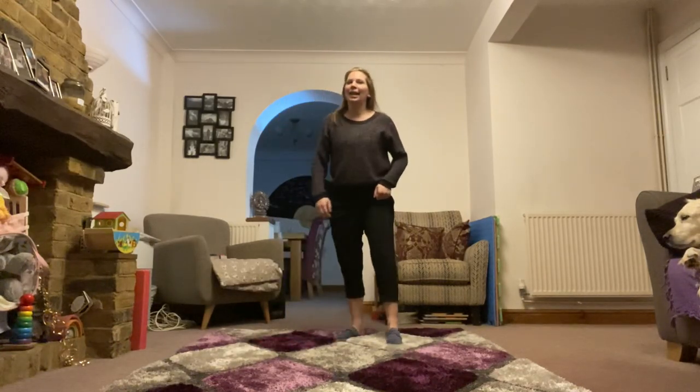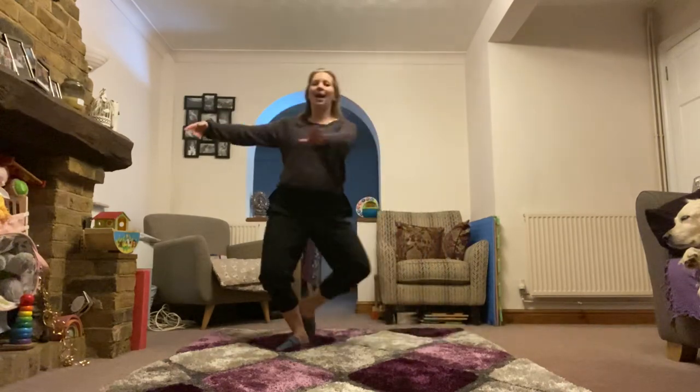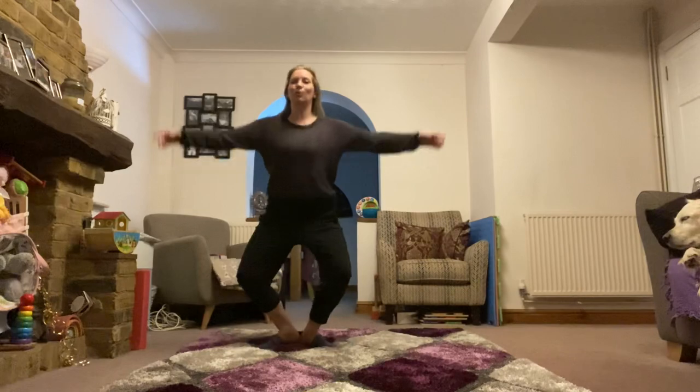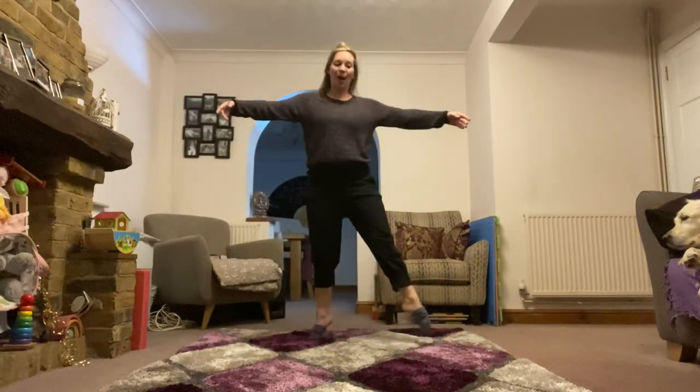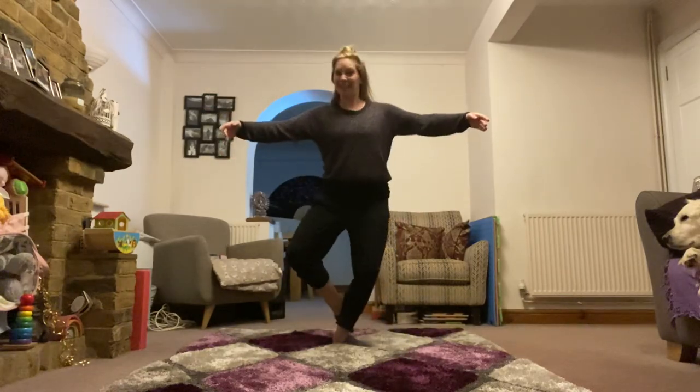For ballet, it could be, sorry Miss Lisa, balance, pas de bourrée, changement, changement, two petits jetés. Balance, pas de bourrée, changement, changement, two petits jetés.